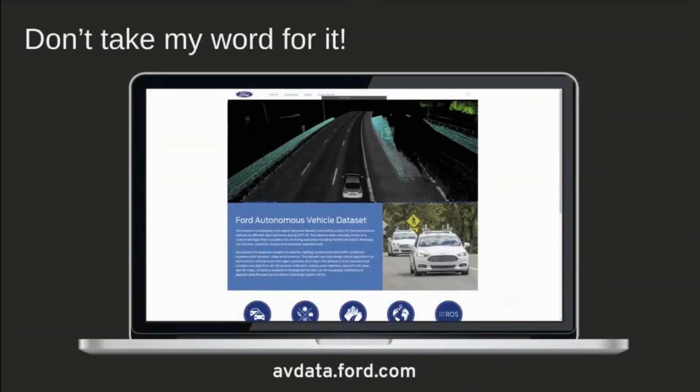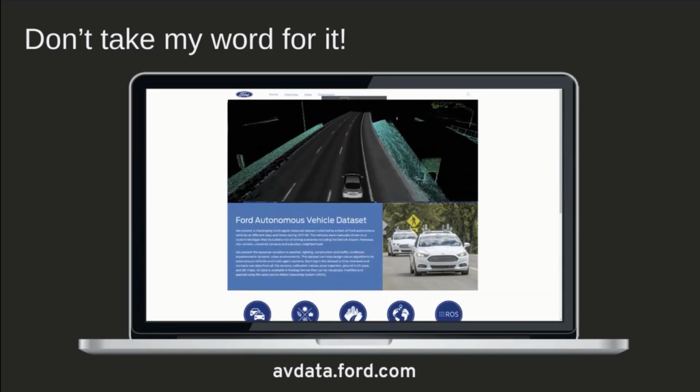The usefulness of bags, I think, can't be understated, but don't take my word for it. So this is a data set that's all bag driven that came out from Ford, I want to say about 2-3 months ago. And it's just their entire autonomous vehicle driving data set, in adverse conditions all over the Midwest for months and months and months. You can just go and download all this data. If you're interested in learning how to build vehicle autonomy, you don't have to go build a vehicle. You can actually get this whole encapsulated running system, take it home and start playing with it, start learning.